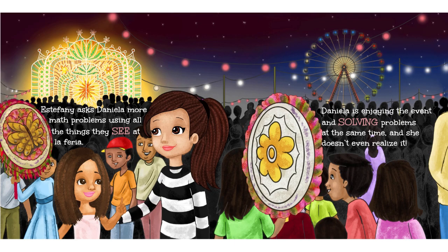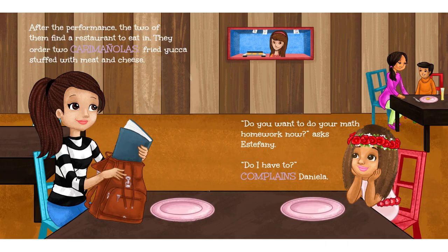Estefany asks Daniela more math problems using all the things they see at La Feria. Daniela is enjoying the event and solving problems at the same time, and she doesn't even realize it. After the performance, the two of them find a restaurant to eat in. They order 2 carimañolas, fried yuca stuffed with meat and cheese. Do you want to do your math homework now? Asks Estefany. Do I have to? Complains Daniela.